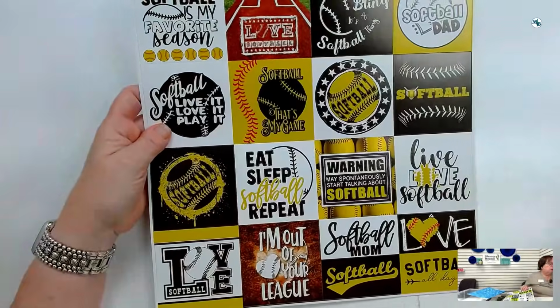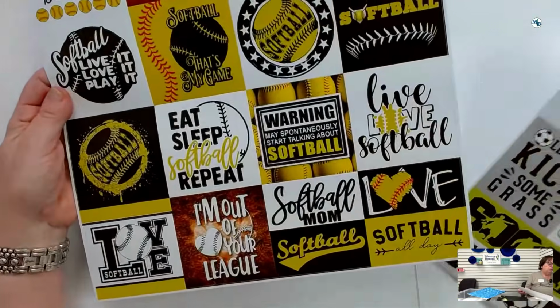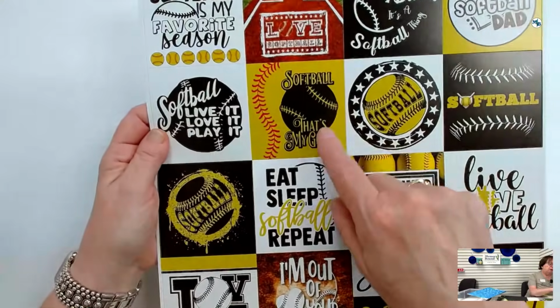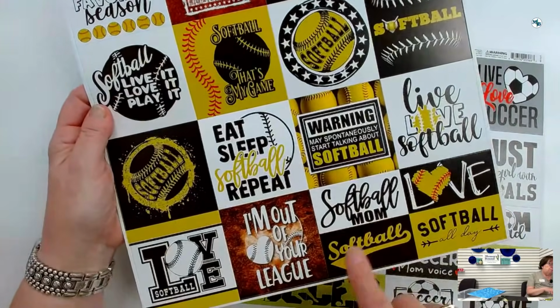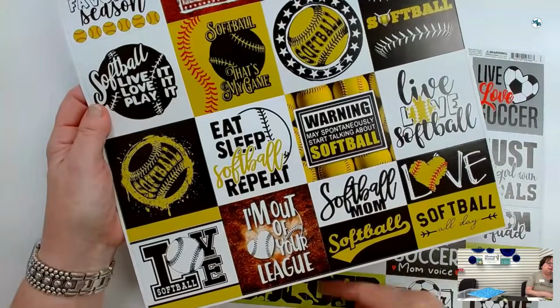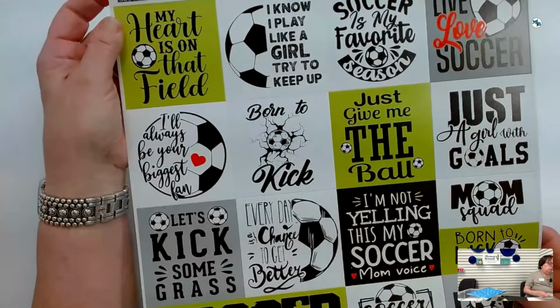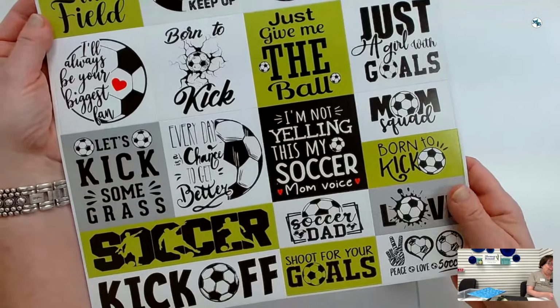So these stickers are from Let's Play Basketball and Let's Play Soccer, and these have really cool sayings on them. Like you got softball dad, softball, that's my game, eat, sleep, softball, repeat. Softball mom, I'm out of your league. Really fun. And then here's the soccer one. Born to kick. I'm not yelling. This is my soccer mom voice.